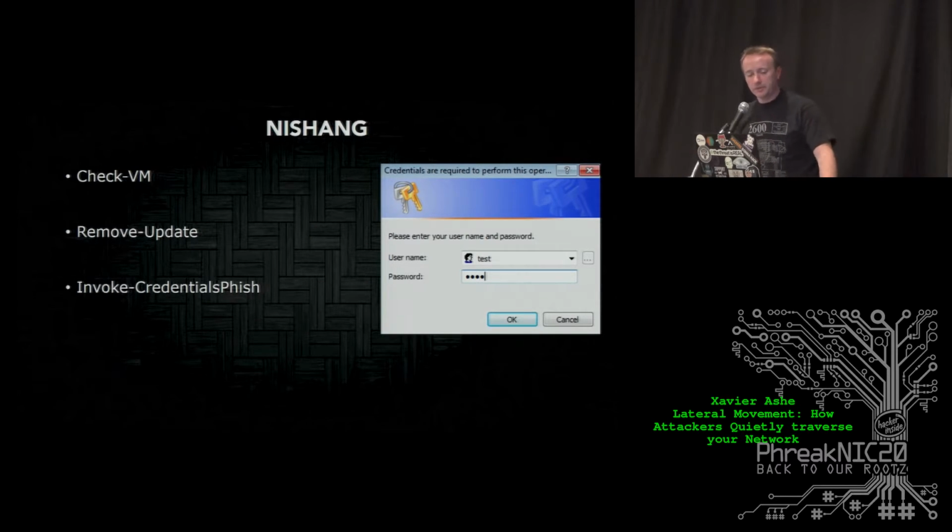Nishang. This one has a good component to check whether or not you're running on some type of hypervisor or in the cloud. Another good one that this has that PowerSploit doesn't have in the box is the ability to remove an update. It's got different options on how forcefully or how quietly you want to try to remove an update. And I like this one too, Invoke-CredentialsPhish.